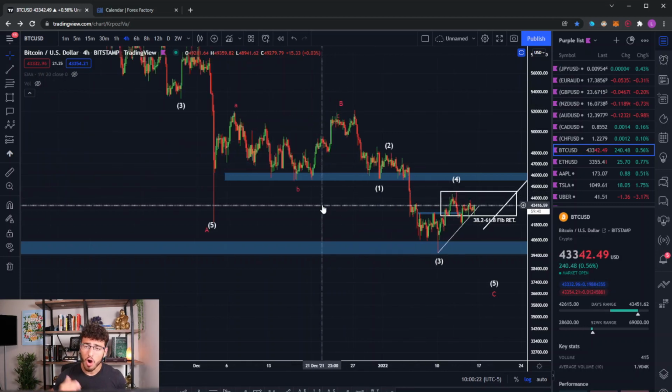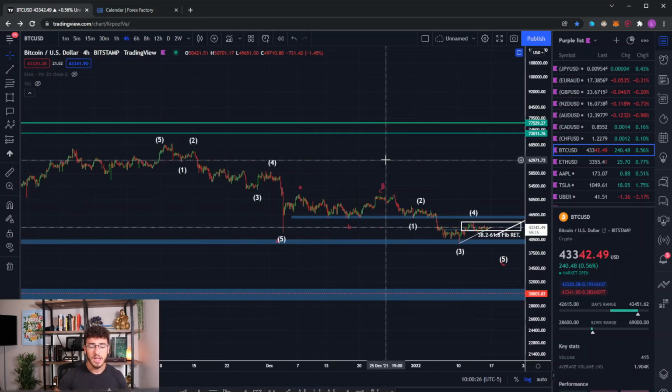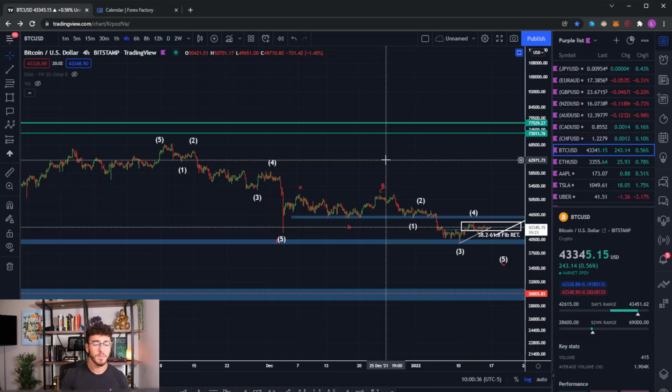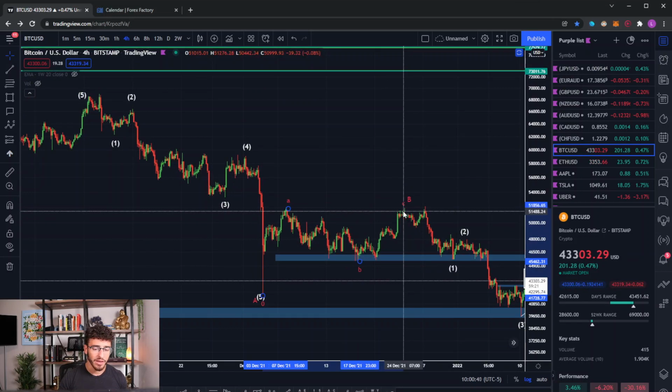So right now, our current count on Elliott wave theory is that we are in a zigzag on Bitcoin. A zigzag is a distinct 5-3-5 pattern, meaning there is 5 waves in wave A, 3 waves in wave B, and 5 waves in wave C, granted the 5-3-5. So here we have this highlighted for you guys where I've counted out all of our current waves.